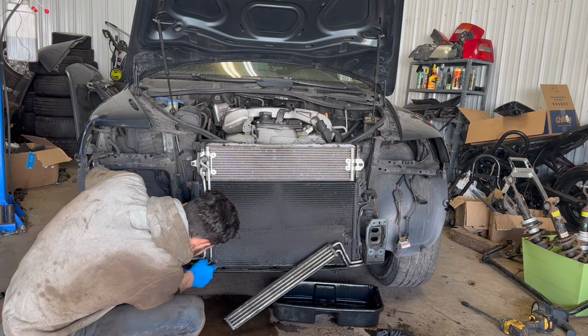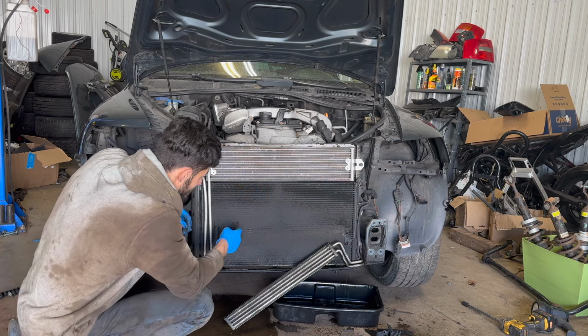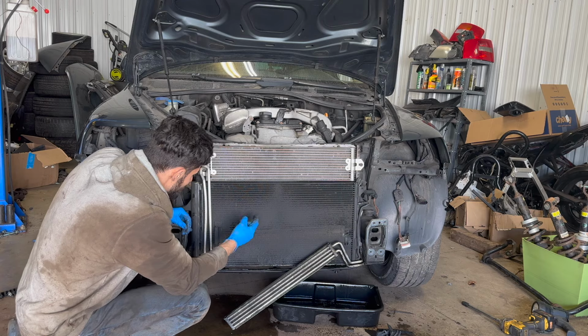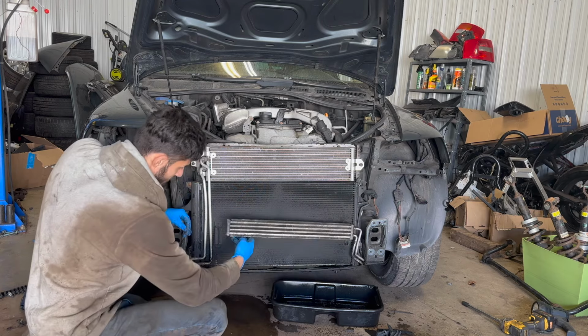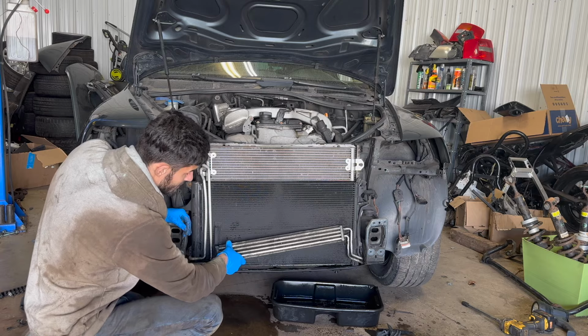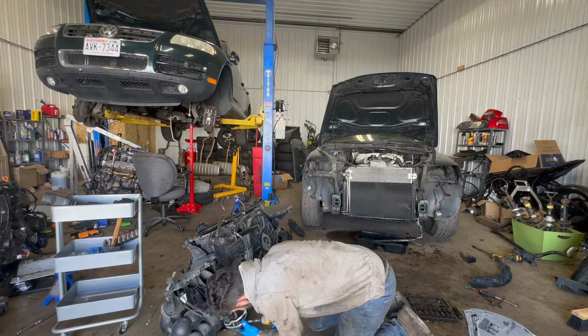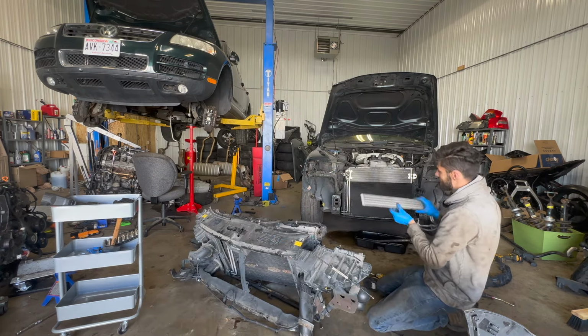In all honesty, the damages look pretty insignificant. There is a slight dent here on the condenser, and it's also very, very dirty. This car is gonna need a major wash. I mean, I don't even know how all this grease would get in here in the condenser. Potentially this cooler has been leaking for a long time, and that's how that happened. There we go. Look at that, this thing's pristine.